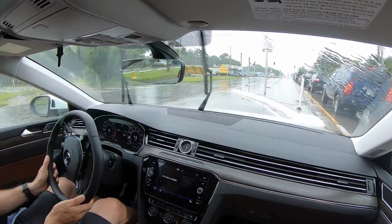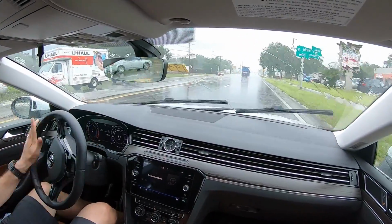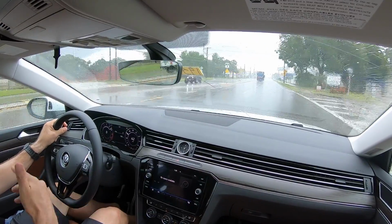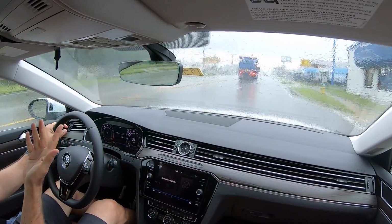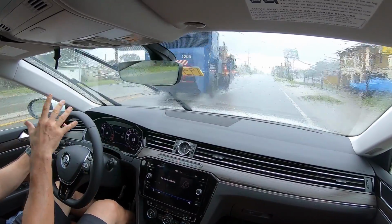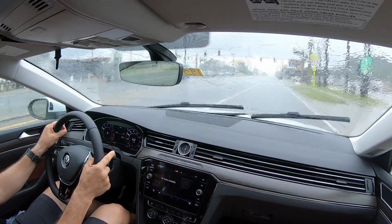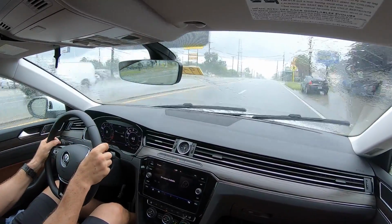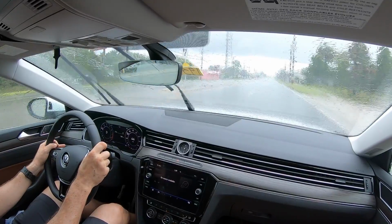Let's see how the U-turn is. Nicely done. No three-point turn you got to worry about. Power away. Little bit of traction loss, but the traction control does its thing, and we're off and running. So quite interesting, like I said, how people are driving in the state of Florida. But very smooth driving car, very quiet. Yes, you're hearing all the rain, but there's no wind noise or anything like that, which is great.